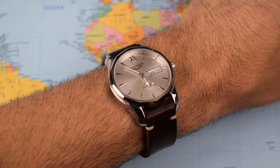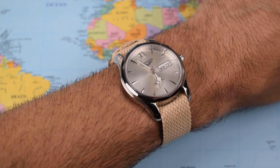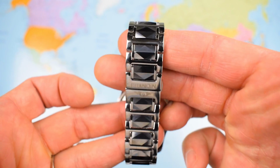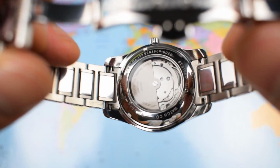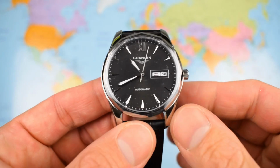Because it has a Seiko movement, I mucked around with this one, I modified it, put a set of snowflakes on, it became my Guandor vintage leather strap, and again on the Perlon. But reports began to filter in that Guanchin had stopped making these with a Seiko and were now shipping them with a Miyota instead, so I ordered a couple. Ordered one on that rather natty Seiko-like bracelet, and indeed it came with a Miyota 8000 series movement.